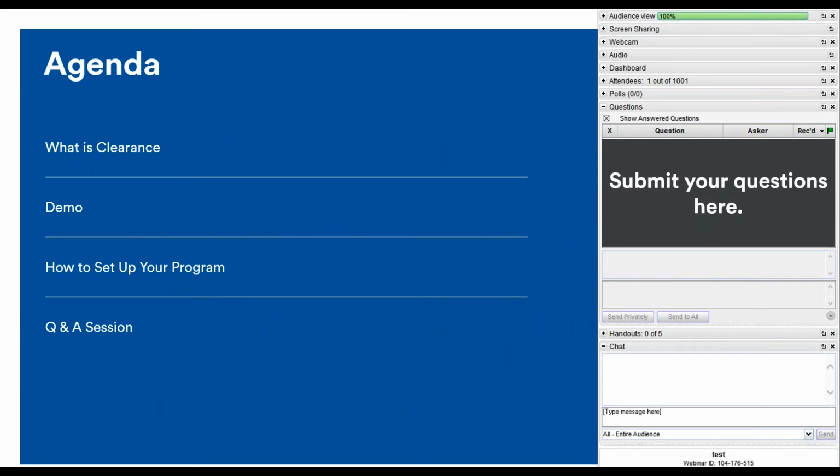So let's start by going over the agenda for this session. We're going to be taking a look at Clearance and Genetec, a bit of the background on the product, as well as some of the challenges that we've seen in the industry that led to the latest update. Then we're going to jump into a demo to look at these new functionalities. And afterwards, we will look at how we can actually set up one of these participant programs. And we will end the session with a Q&A, so please enter your questions at any point during the presentation into the sidebar of the GoToWebinar app, and we'll try to answer them at the end.